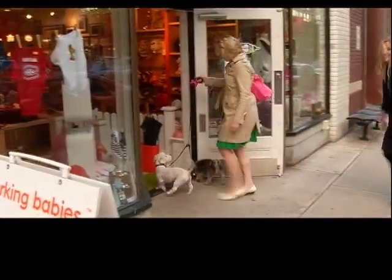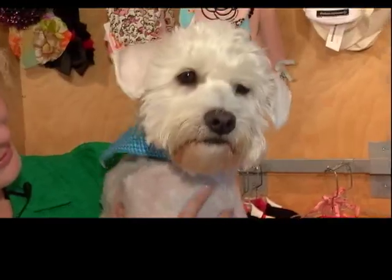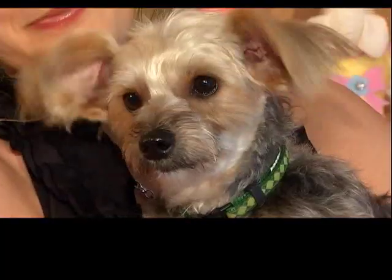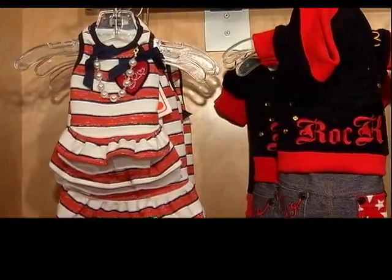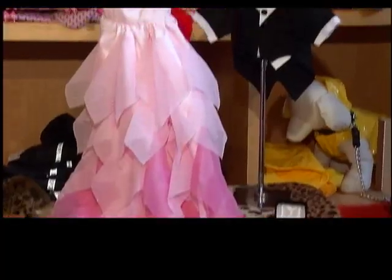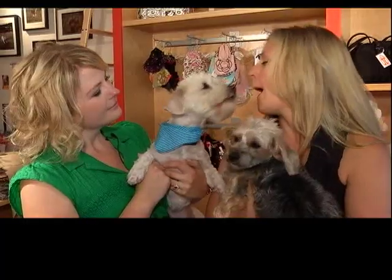Good boys, good boys. This is Mr. Moth. And this is Brooklyn. In my store, it's about the clothing. That's what our focus is. So we have cocktail dresses, two tuxedos. Wow. Look at all these clothes just for canines.